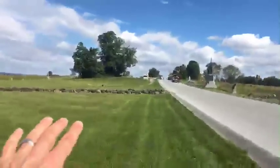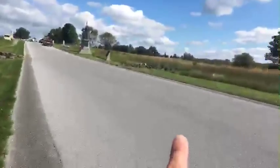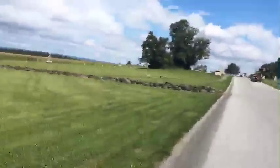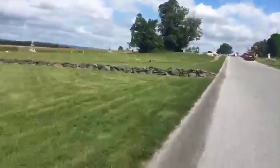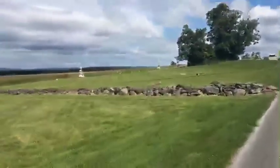You could see a stone wall right up here. These stone walls were not built by the troops, most of the ones at Gettysburg, but rather by the thrifty Pennsylvania Dutch farmers who had to clear their fields of stone anyway. So they simply marked their property lines with stone walls, and troops were glad to use them when it made sense.